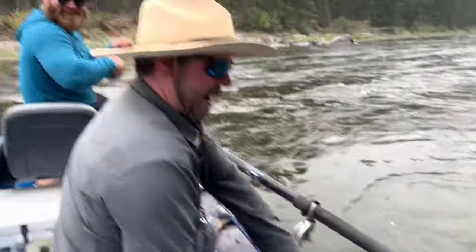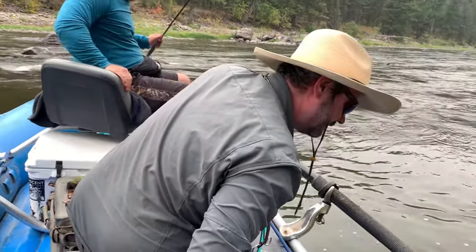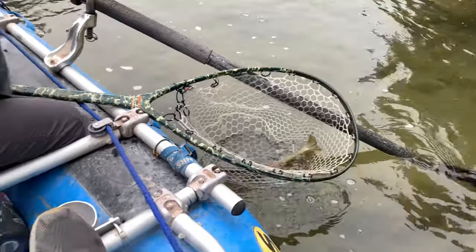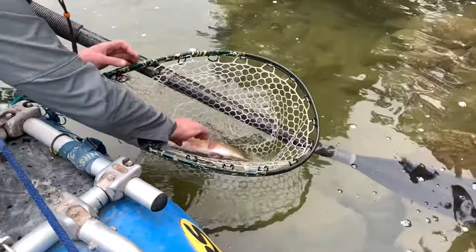Oh, yeah! That was awesome. Dude! Thanks, man. Holy shit. That was awesome. What is that? Cutbow. Cutbow? Yeah. Dude, that's bitchin', Pat. Oh, that's a piece of slug. Holy shit. It's a big one, man. Do they get much bigger than that? Not really. Not in this river, anyway.